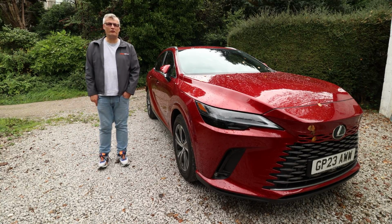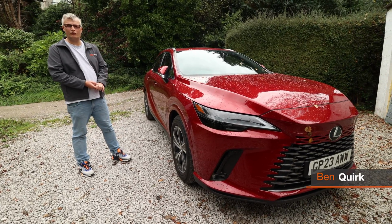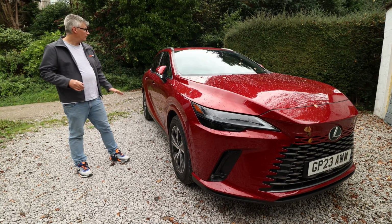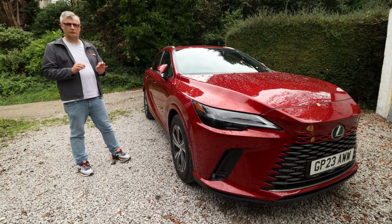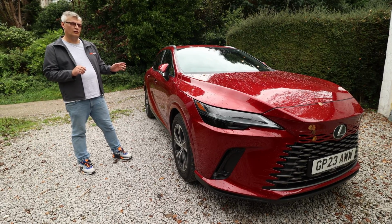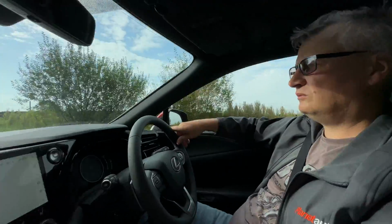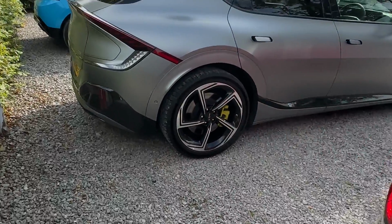Good morning and welcome to our adventure in the Lexus RX 450h Plus. So this is the hybrid, and yes, it's plug-in and it offers phenomenal economy if you keep it charged. Otherwise you'll still get about 42 to the gallon. Where we're heading today is a northern group of motoring writers' car of the year.